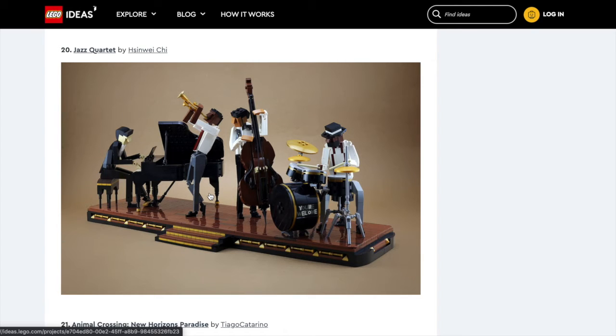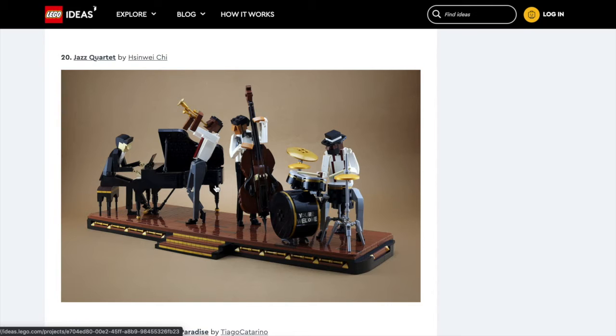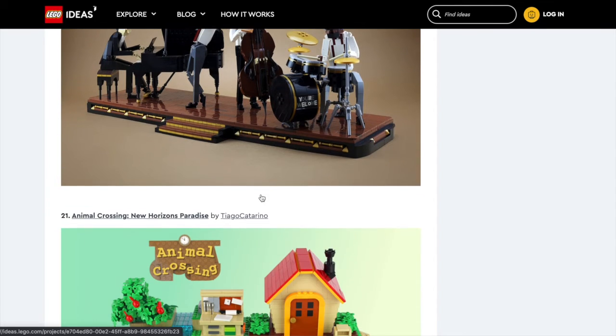Lego already made a piano. That's why I don't think it's going to happen. But it's a really nice design. I think it would be a great display piece for any jazz fan or even musician fan.